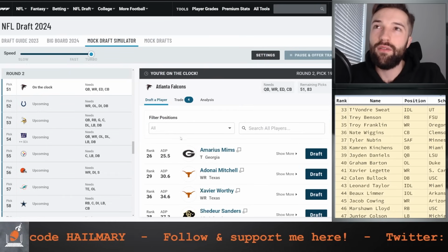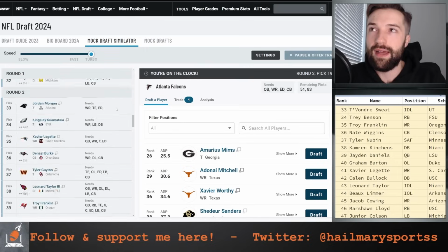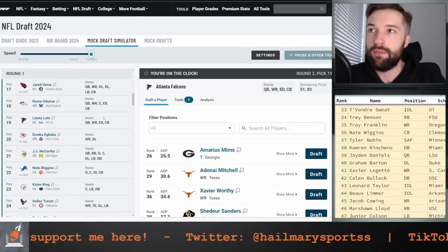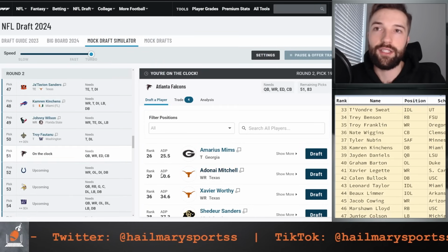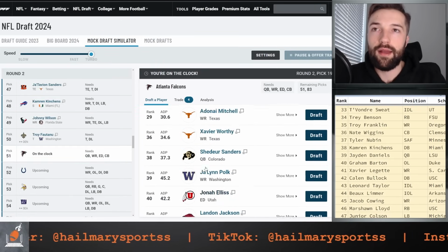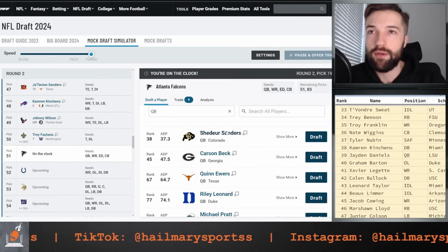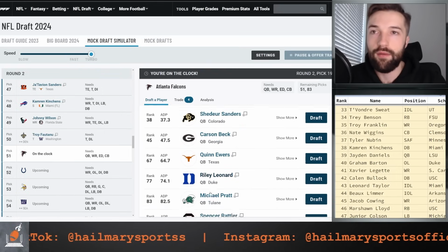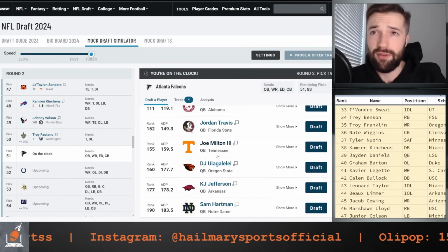At pick number 51 for the Atlanta Falcons, we have already addressed the edge rusher issue with Laiatu Latu. With this selection, I think that the right move would be looking back at quarterback. Again, I'm having pretty much all of these quarterbacks right here, these top 4, return. I don't think Spencer Rattler is remotely worth it. I would never draft him.